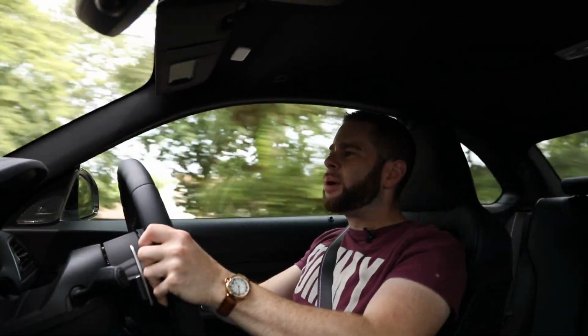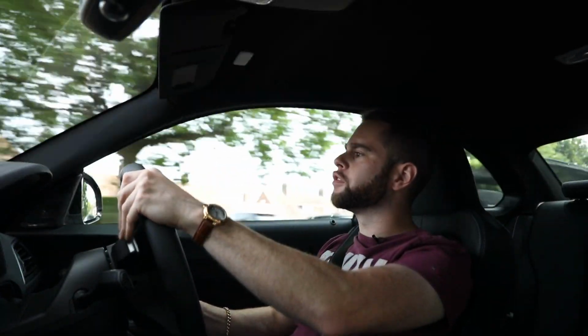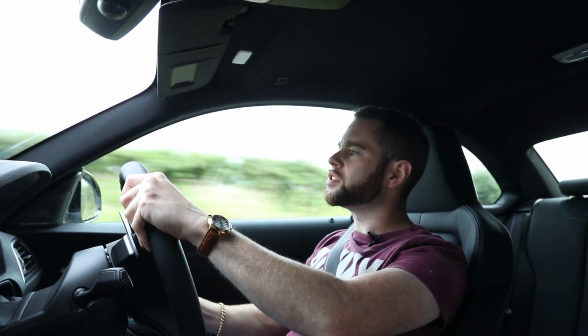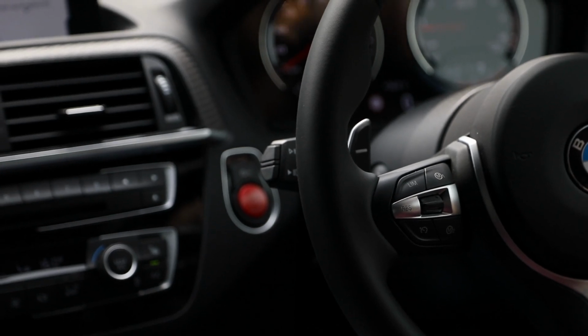The gearbox as well. Okay, for ultimate engagement, you'll always want to go for a manual, but that's not to say that you can't build a relationship with this 7-speed DCT gearbox, because you know what? Once you really ramp this thing up, the shift times are excellent. You pull a paddle and you've got a new gear, and again, because it happens so quickly, you have this sense of connection with the car.